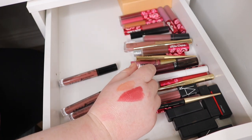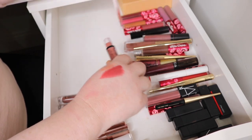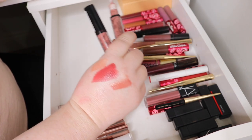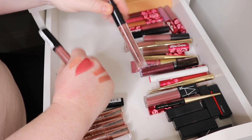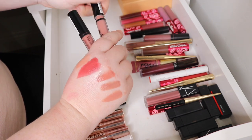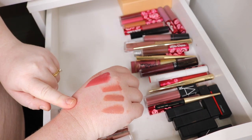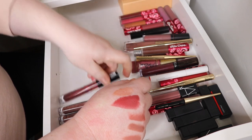Oh gosh, I've got to get rid of one of these. Let's swatch them all. We have Ruffle Trim. Okay. And I have Cashmere Silk. Pretty. I think I'll definitely keep Cashmere Silk. Okay, I'm going to keep Push Up. I'm going to get rid of this one, which is Ruffle Trim. And I'm going to keep this one. I don't think I have another color like this, and I like the formula. So I'm going to keep those three.